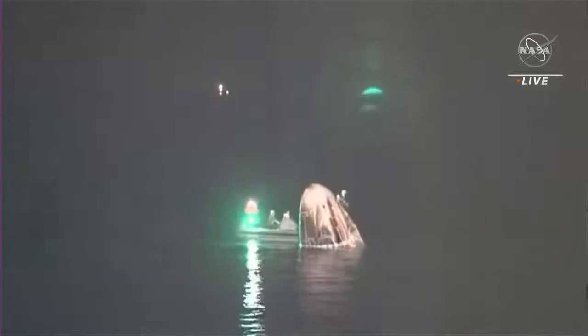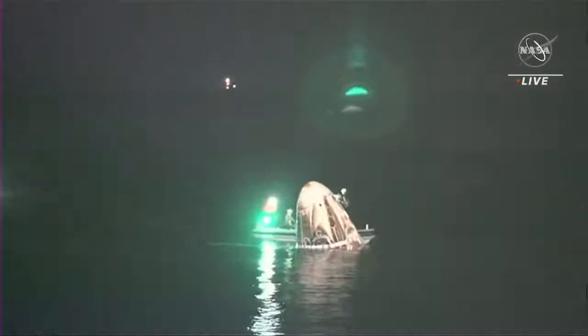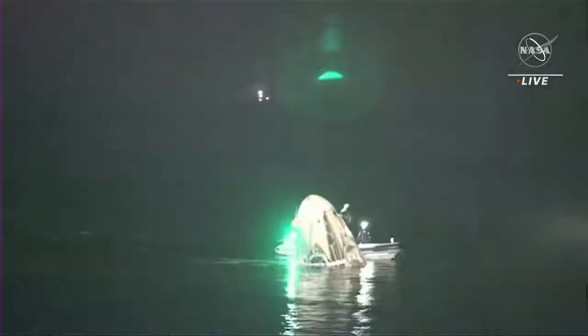And so this is the Resilience capsule. It flew for the first time in November of last year. And when it flew, it was pristine and white. And now we've got a little bit of toastiness on its side. Some people have described the re-entered capsule as a sort of toasted marshmallow. And again, that is just from all the heat on re-entry.